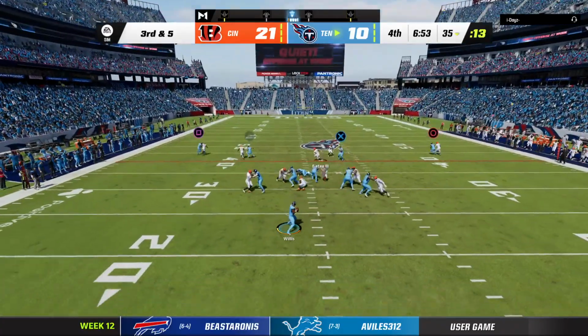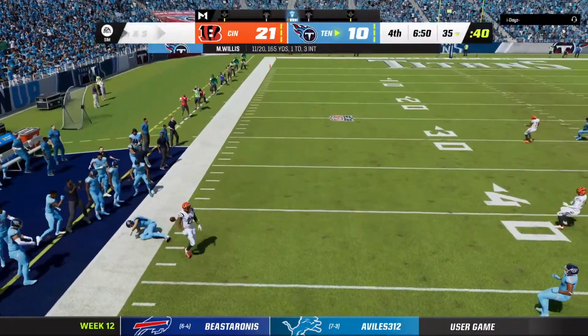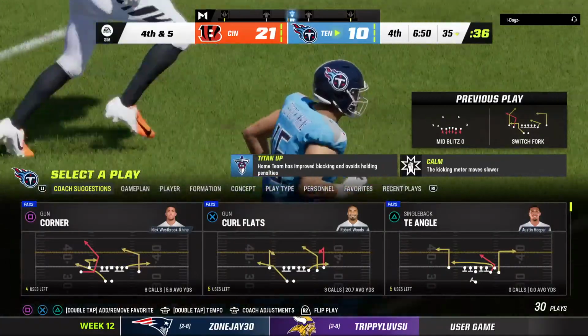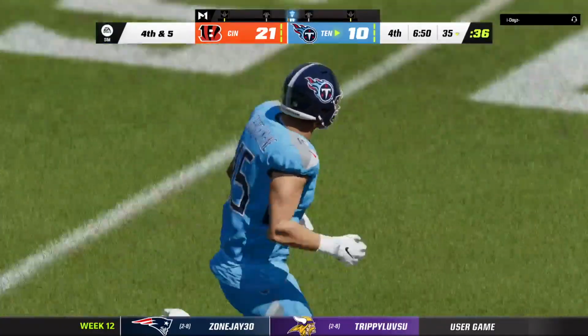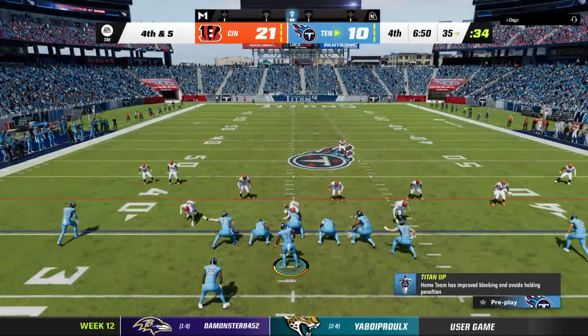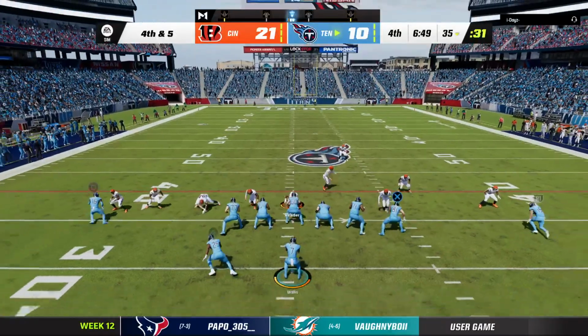Willis looks to pass it here. And that's going to be incomplete. The coverage too good there. The contact popped the ball free, and it's 4th down. Good, clean play. No flags coming out of the pocket of the officials. Turns into an incompletion, and that should get them off the field with a 3 and out.